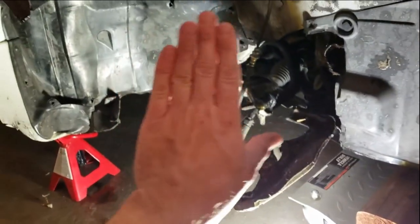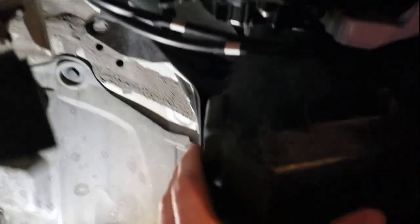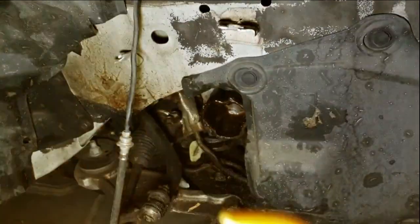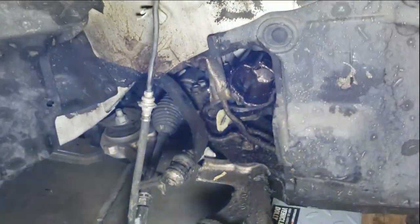That's what I'm saying. I think the impact was right here in the rear side, because the front of the wheel looks pretty good, and all the fluids are in. No coolant leak, no windshield washer or anything like that. Okay, so we can take a look here. This is where the problems start.